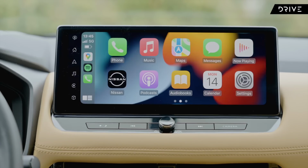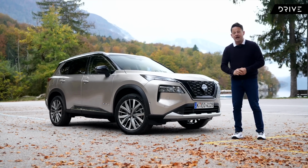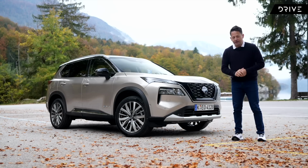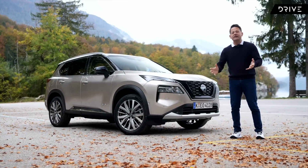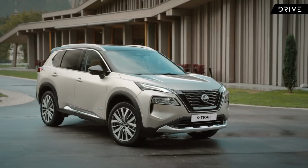But all of that does not come for free. The new X-Trail has gone north in prices, and I'll detail that shortly. Now, what is it up against? Well, it's a medium SUV, so for starters, that is the most hotly contested market segment in Australia.